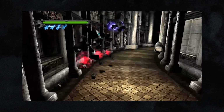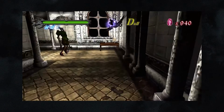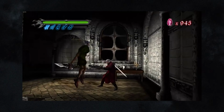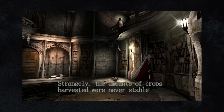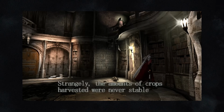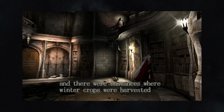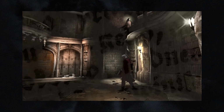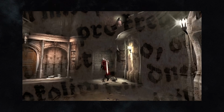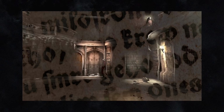As Dante flicks through the pages of another book that he pulls from that library, we find that there were lists of crops that were harvested from the feudatory. Strangely, the amount of crops harvested were never stable, and there were instances when winter crops were harvested in the summer.